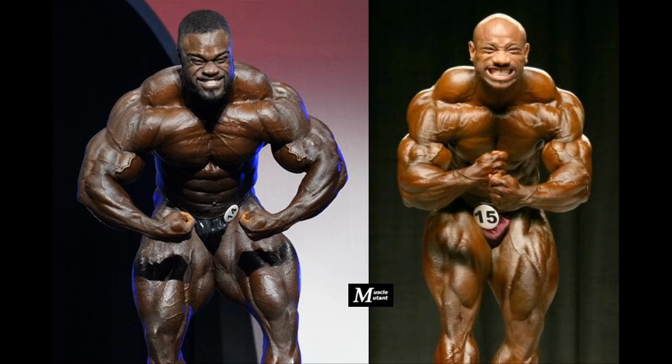Notice that Brandon also has massive traps, but lacks the balance, as his shoulders and arms overshadow his chest, while Dexter shows the perfect balance with his striated shoulders and arms along with the superior conditioning.